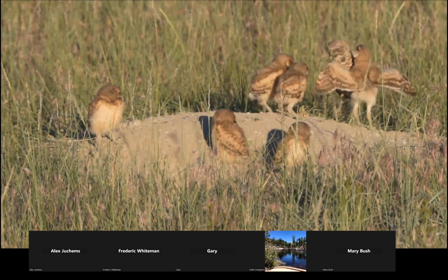So one of the last things I wanted to show you, there's a ferruginous hawk nest that's been there ever since I've been going to the refuge. It must be over a decade, over 15 years old, maybe longer than that. But it's huge, and it's right next to the main highway there, on private land. And I've been photographing it for quite a while.